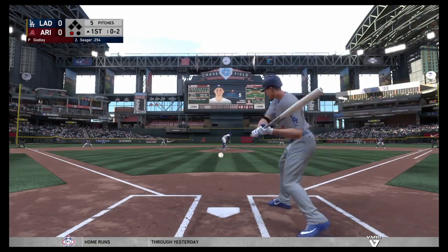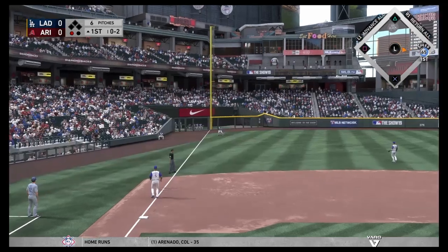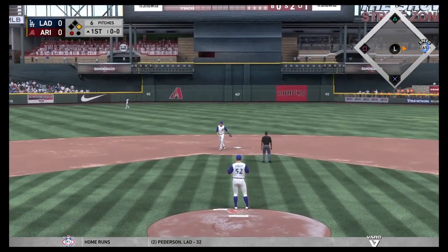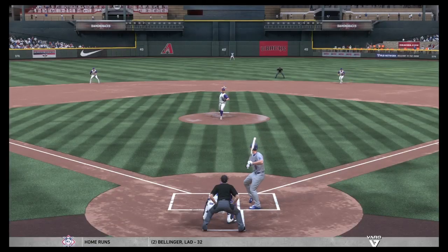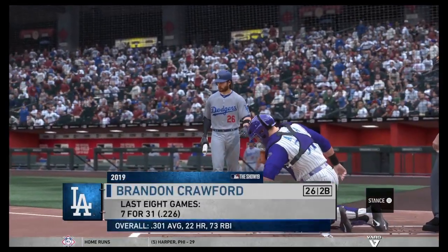0-2 to Seager. And that's going to be a double play. I mean, that's going to be a single for Corey Seager. I was going to say double play for some reason. But maybe I thought it would be a double, but not. A single for Corey Seager gets it through the third baseman over there, gets it past him. And I'll bring in Brandon Crawford.